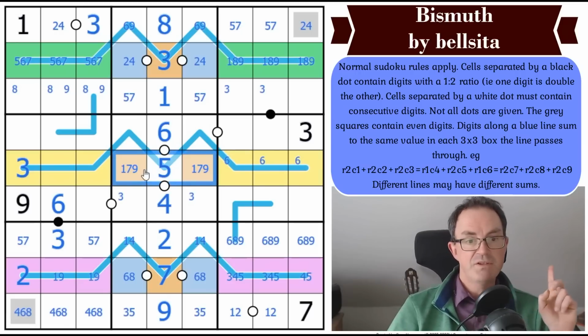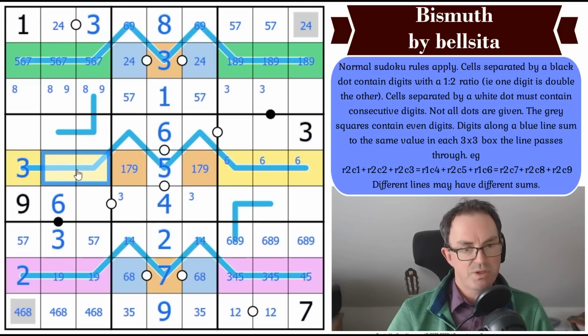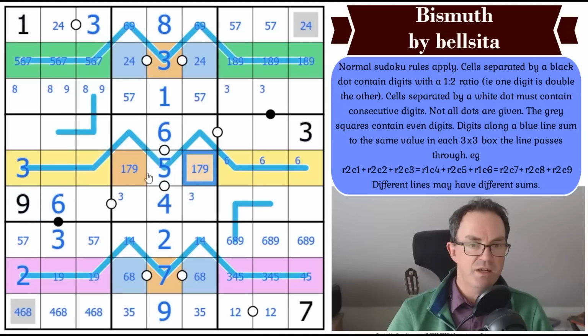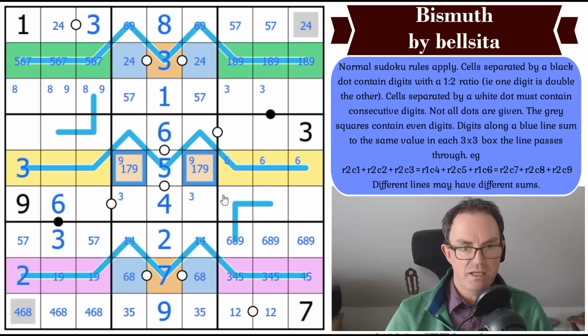Right, there is a 9 in here, because if we go with 1, 7 here, those two cells have to add up to 13 by maths, but they couldn't be 4, 9, couldn't be 5, 8, and there's a 7 in there, so they couldn't be 6, 7, and a 6 here. So there's a 9 definitely in here.